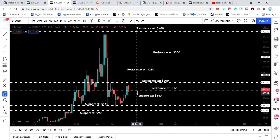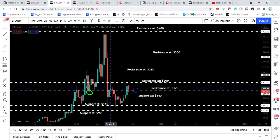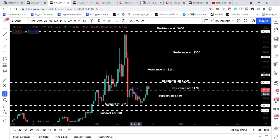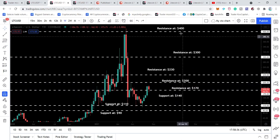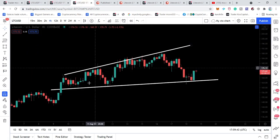You can see that previously this $170 resistance level has been breaking as a support here and here as well, and here it has been breaking as a resistance, and somehow it has been breaking as a resistance here as well. Therefore, this time it could work as a very strong resistance for the price action, but you can see that here the price action has broken out this $170 and is now moving down and retesting this previous resistance as a support of $170. Then we will have the next resistance at $200, $230, $300, and $400.